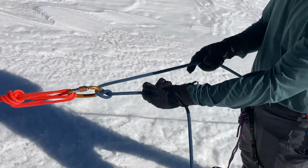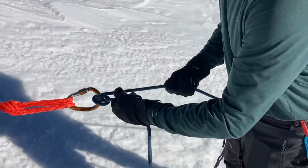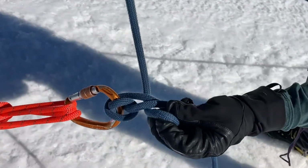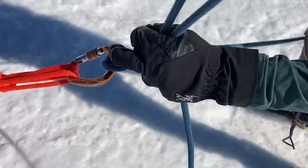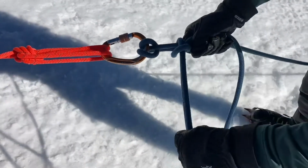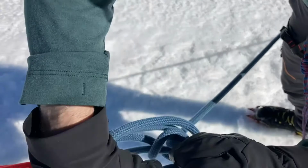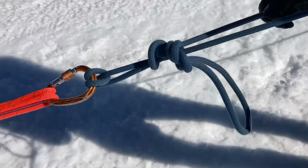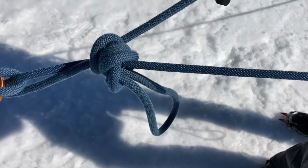In order to lock off my Munter, I want to do the mule overhand. So I have my brake strand. I'm going to create a loop on the other side, a loop on this side. Slide it through and pull, usually several feet. Cinch that into place, and then do an overhand below it. And now it's locked, and this can no longer be lowered until you take that Munter mule overhand back out.